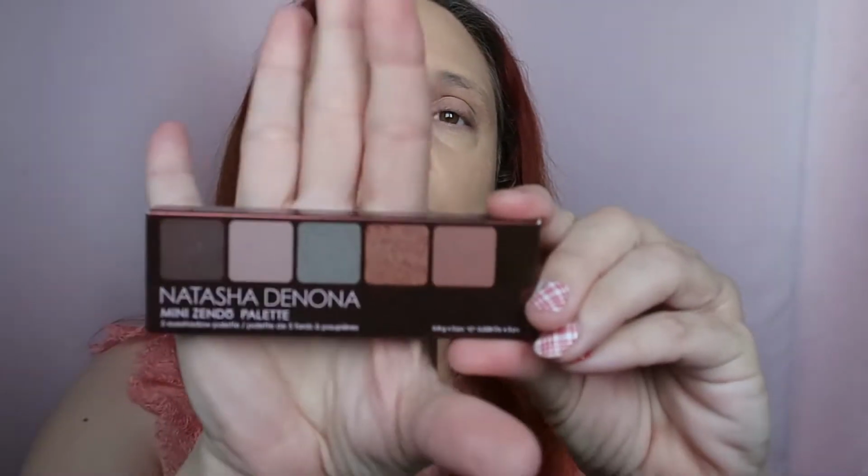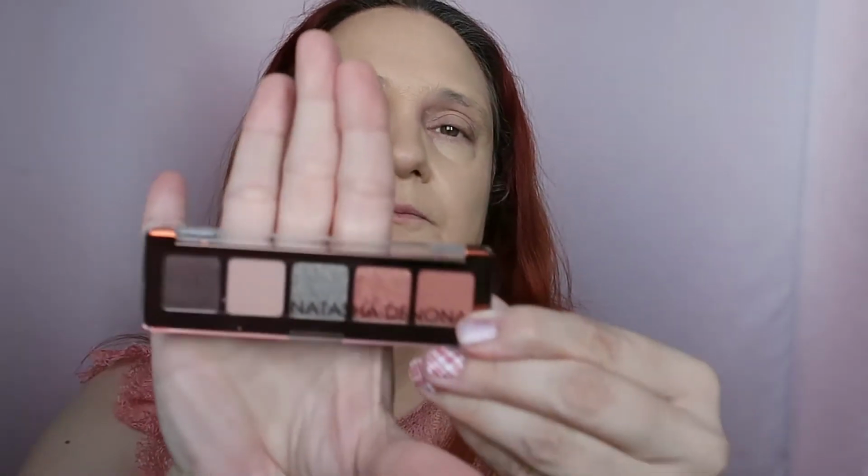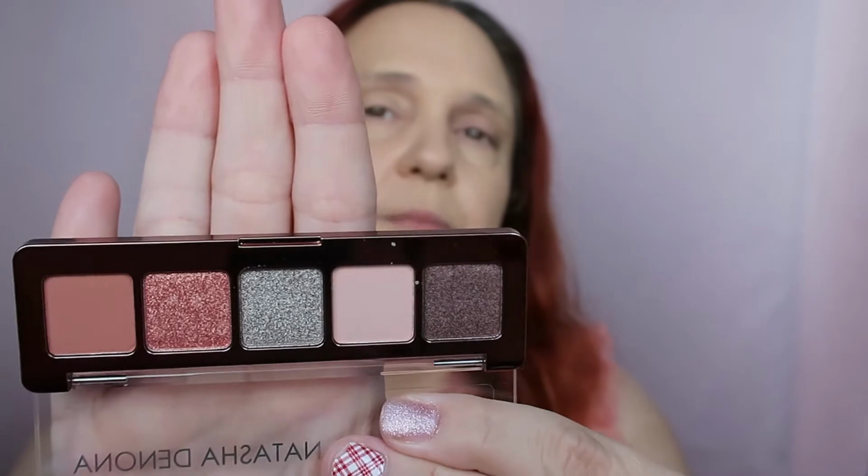Okay, so we primed. Let's see what eyeshadows I'm going to use. On the expensive side I have Natasha Denona, and this one is the Mini Zendo. This is the first time I'm using this palette. This is so beautiful, and this is how it looks. Very pink. This is a bit of a green and a dark brown, or is it a brown? Let's see. Yeah, it's definitely brown.